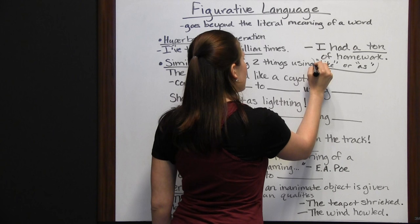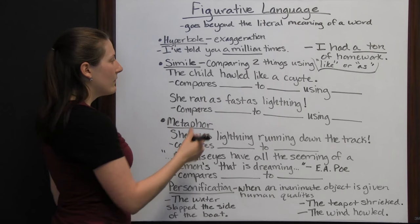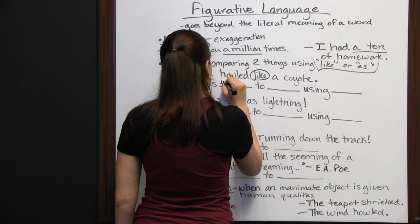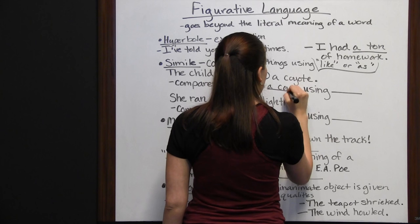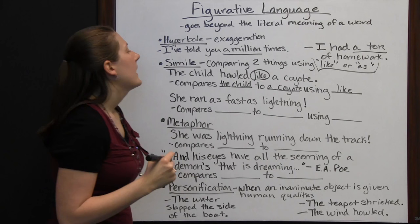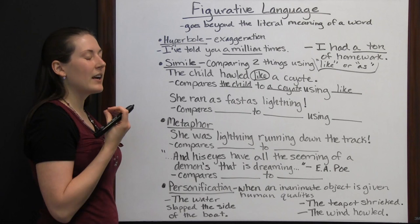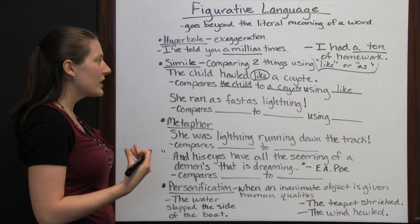So, the child howled like a coyote. We see our word like. You're comparing two things in this sentence. The child howled like a coyote compares the child to a coyote using the word like. This example is letting you know that the child is loud. Its crying sounds like a howl, much like a coyote. So this figurative language is used to bring a coyote to mind to help you picture and hear in your mind how this child is screaming or crying.